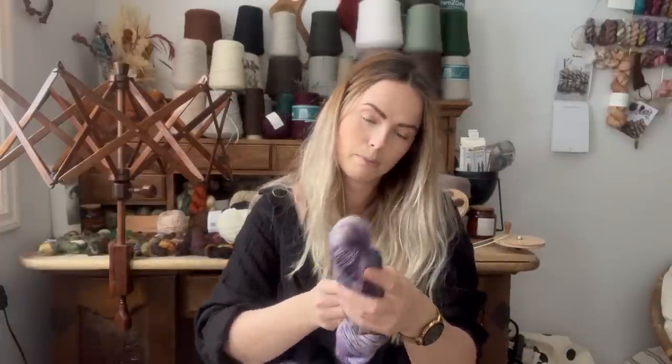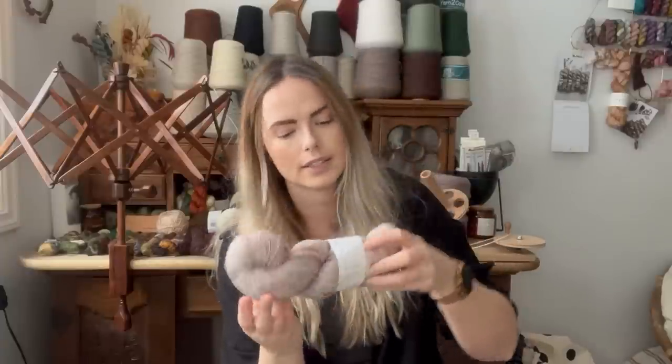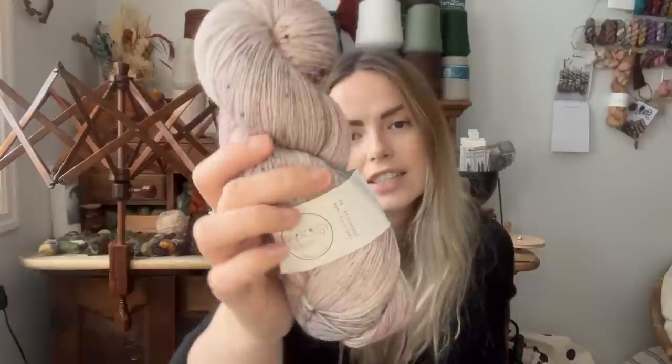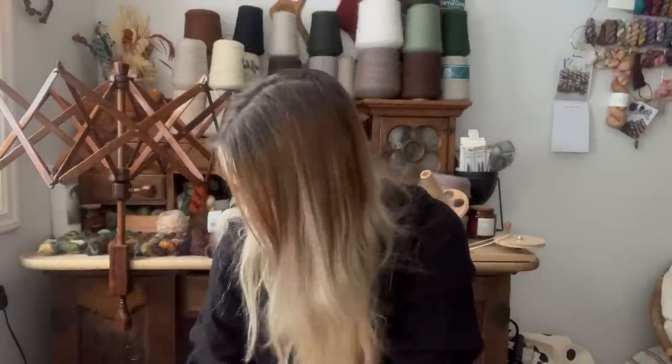This is the same base in the color Sentinel. Putting it in there. This is from Grenouille. This is the Rose d'Argent, 75% merino, 25% nylon. And yeah, again, intended for the blanket. It's a sock yarn, I'll put it there. Oops.